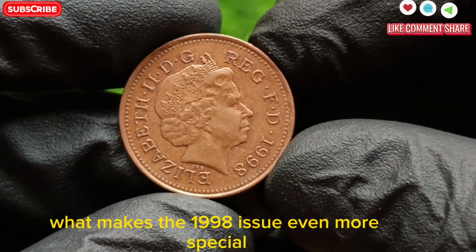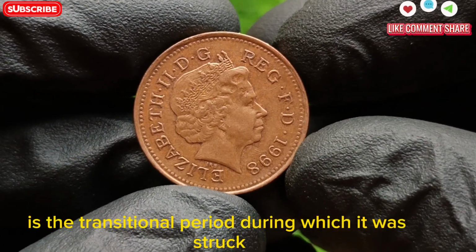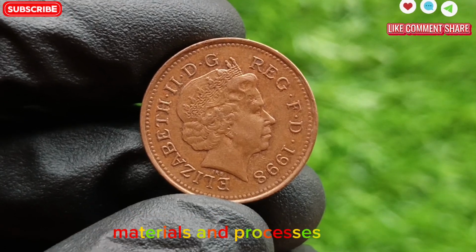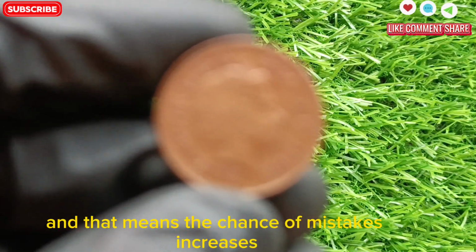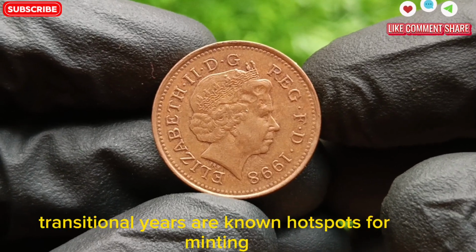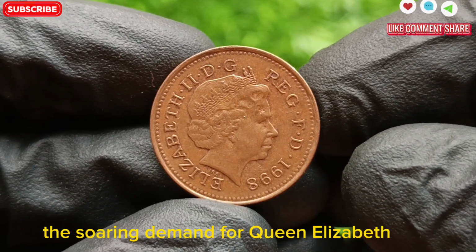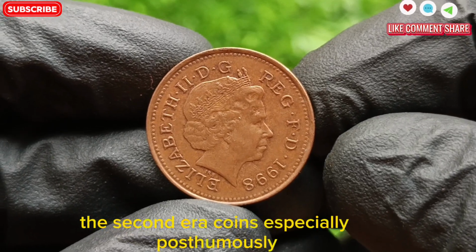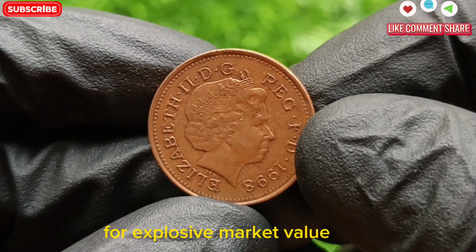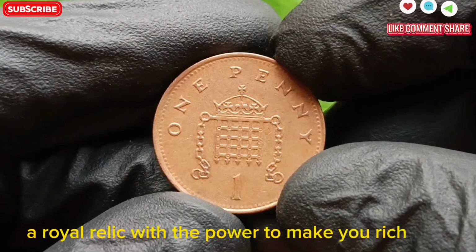What makes the 1998 issue even more special is the transitional period during which it was struck. The Royal Mint had been adjusting its production materials and processes, and that means the chance of mistakes increases. Transitional years are known hotspots for minting oddities. Add to that the soaring demand for Queen Elizabeth II era coins, especially posthumously, and you've got a perfect storm for explosive market value. This coin isn't just a mistake, it's a time capsule, a royal relic with the power to make you rich.